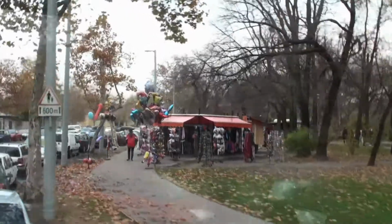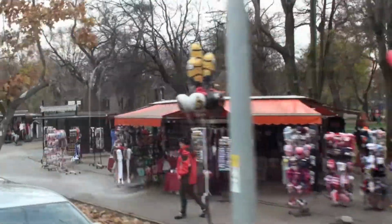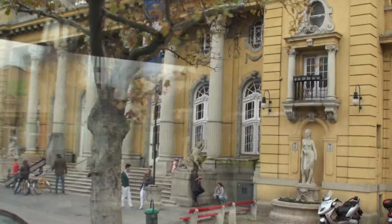Come on. Beautiful animal houses, and the garden itself was designed by royal gardeners, and the star architects of the 1860s designed, for instance, the Elephant House, which you find. We have got one of the many entrance gates to the Széchenyi bath.